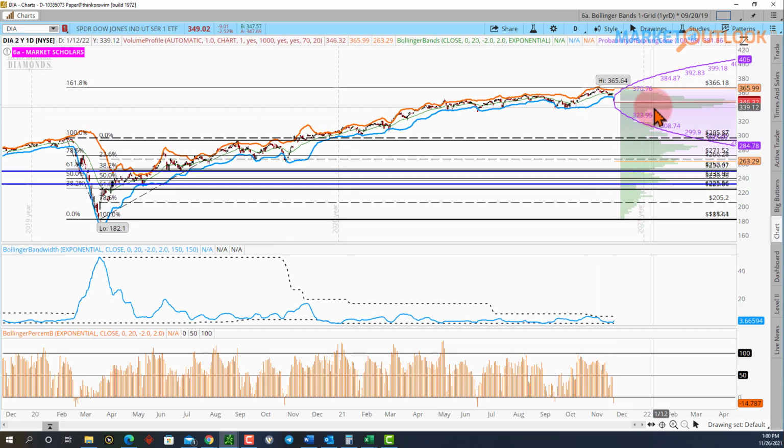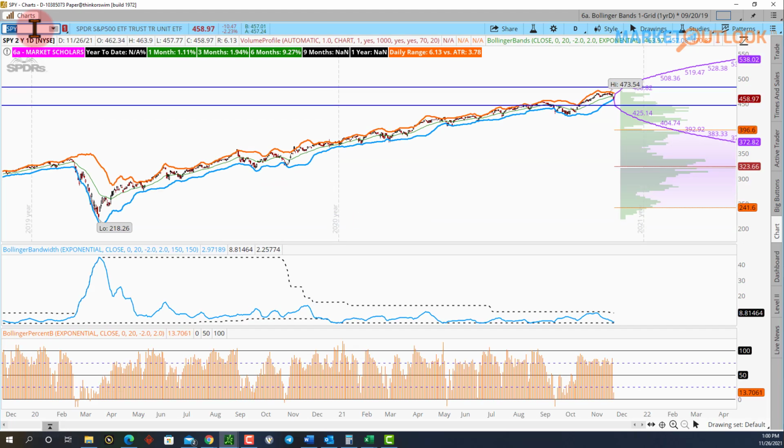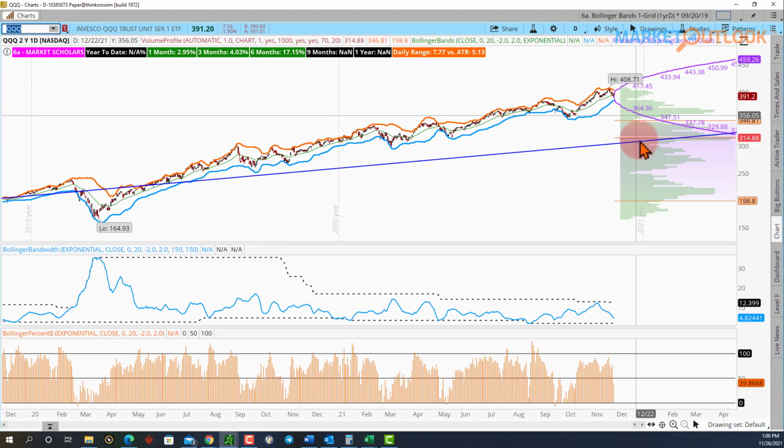That's why I say you've got a much poorer margin of safety on these, where you're so high centered. You can see diamonds with this big volume node and the point of control up so high on the 2-year chart is very, very high centered. That's not the case for SPY. It's not very high centered at all. We're well above the 2-year point of control. And Qs, same thing. You're not so far above it, but look at all that volume below.